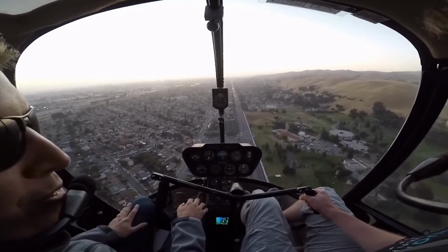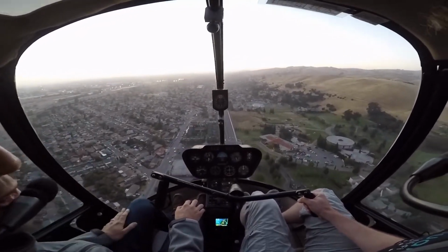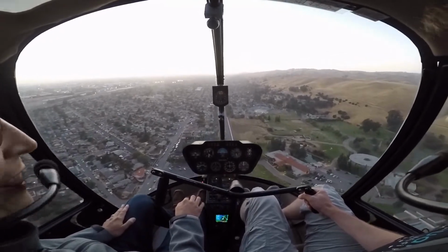Hayward Tower, 0694 Charlie Delta, make a right turn, cross runway 28 right, clear for takeoff.